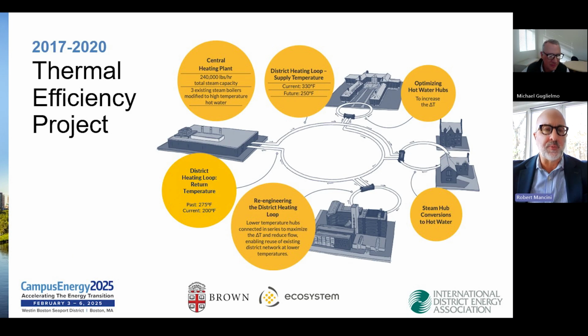So the first major milestone on the journey was the Thermal Efficiency Project, or the TEP. This was a transformational project for Brown, one in which stakeholder engagement was extremely important. It really was the main contributing factor, the thread that ran through the initial assessment, the design iterations, and throughout the entire project, all the way through the build.